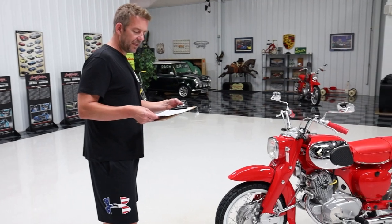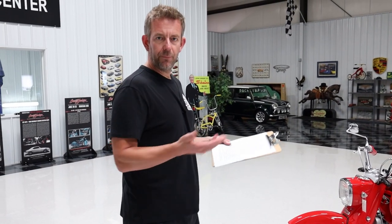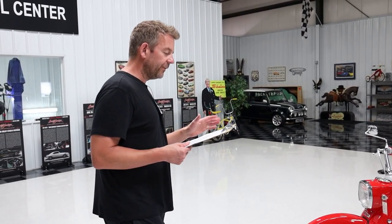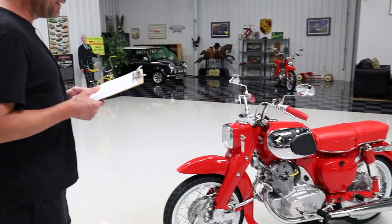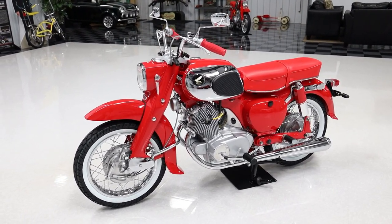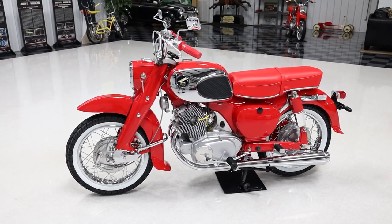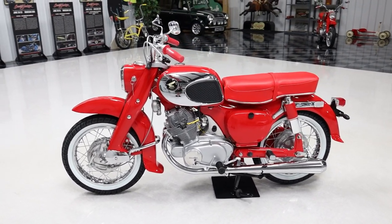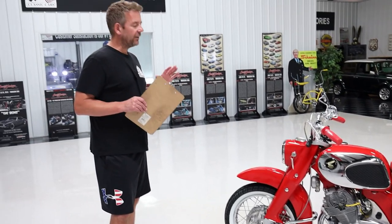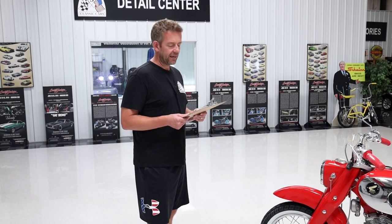This is off the website listing that I've composed, and this tells a little bit of the story. This magnificent 66 Honda CA77 Dream Touring 305 is a one-owner motorcycle and one of the best restored examples known to exist. When I say that, that is a fact. I don't think there's a better example known to exist than what you're looking at here today.